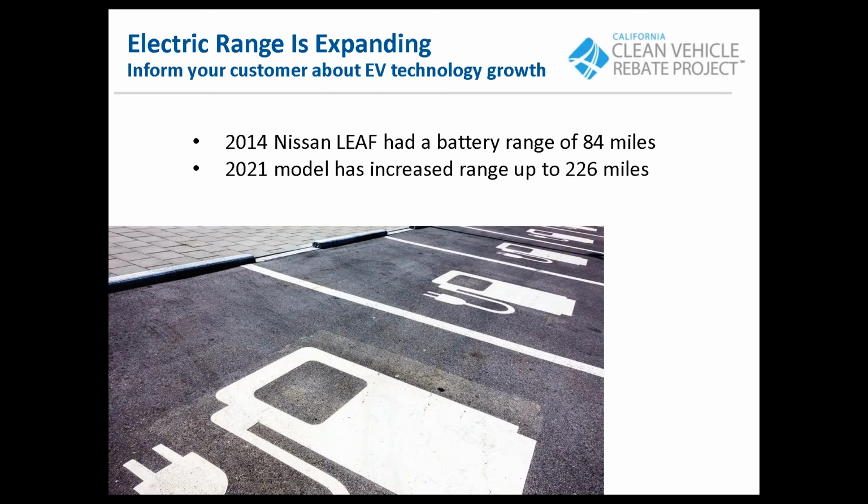So many of these misconceptions about charging and EV range come from outdated information. People often forget that even though electric vehicles have only recently seen a surge in mainstream popularity, they've been on the market for over 100 years, which means people have already made up their minds about what EVs are all about. In the last few years alone, EV technology has come leaps and bounds from that point. And ensuring that your customer is well informed about the pace of EV technology growth will help them recognize that not only are EVs here to stay, but they're also more accessible than ever.